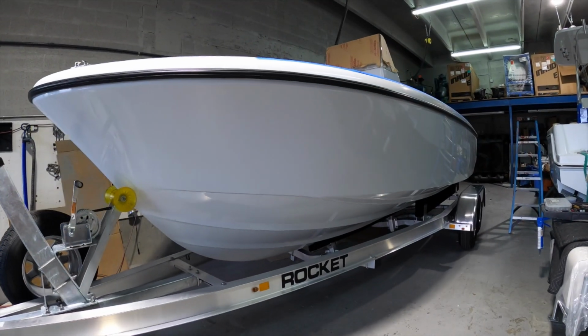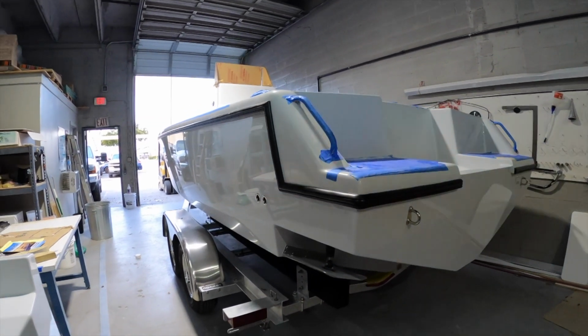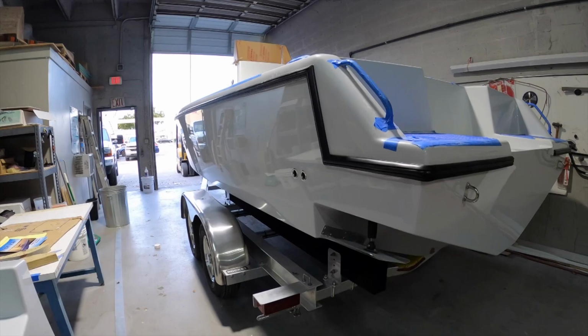Looking good on that rocket trailer. Break that in with a nice 2-hour road trip up north to Stuart, Florida.